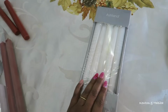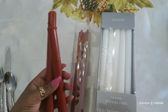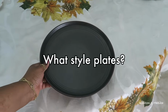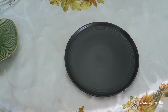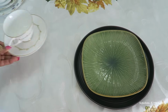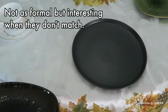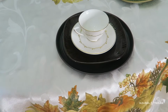Next, should I add white tapered candles to the table or these orange brown ones which have a fall theme? Or no candles at all? Plates, plates, plates. Should we go with a modern look? This black plate kind of looks out of place, right? But then when we layer it with this green plate, not bad. Definitely gives fall. Add a cup and saucer and voila. What do you think? Or we could go black on black. Actually, that's a dark brown with black and then the white cup and saucer.